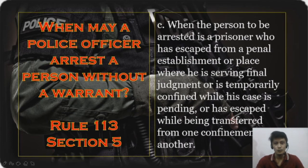And we have here letter C, when the person to be arrested is a prisoner. Natural lang. Prisoner na tumakas, pwede nyo silang huliin. Kahit pa-detainee siya, habang inaantay yung judgment, so those are detainees. Kahit pa-detainees yan or prisoner, kapag sila ay tumakas dun sa temporary confinement nila, then you can arrest that person even though kahit walang warrant of arrest.